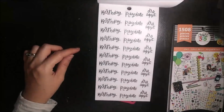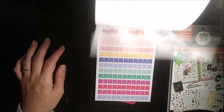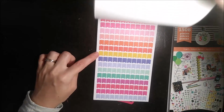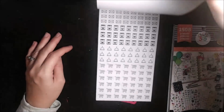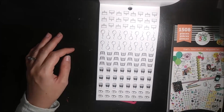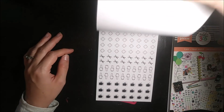There's that. They're just perfect. I love these tiny little flags. You can do so much layering and cute stuff in your planner with that. So stinking cute. I love the simplicity of them, but they're still so stinking cute. I just like it a lot.